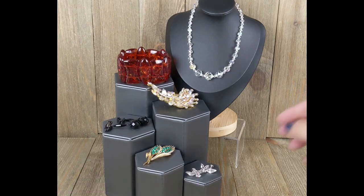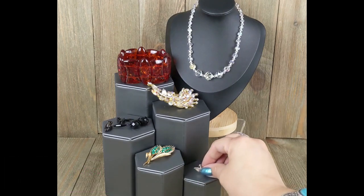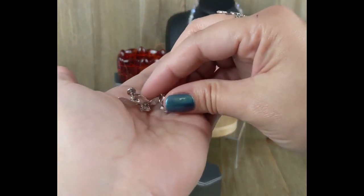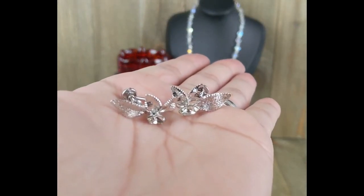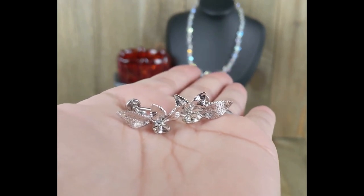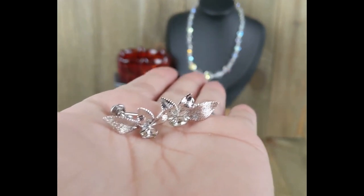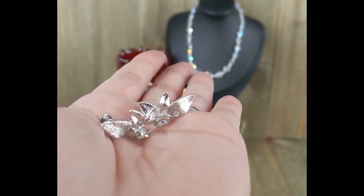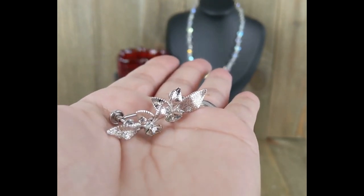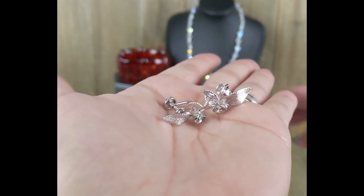So these earrings, they are sterling silver. It would not test on my stone because I could not get it to scratch. And the reason for that is because of a special coating. It's a technique that they put on jewelry to make it look pristine. These are actually from the 1950s, 1960s, and they look brand new. That is just the way they are.